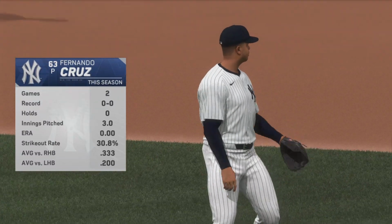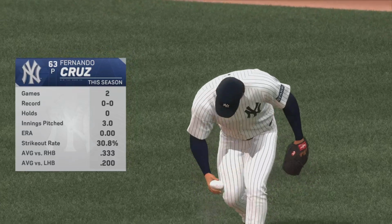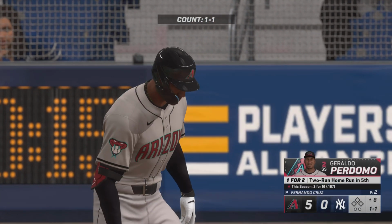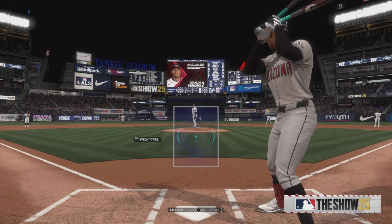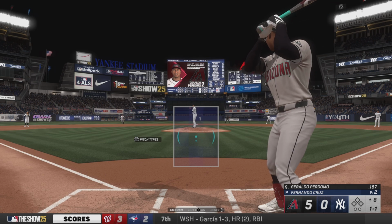Welcome back, and a new arm on the mound to start the pitching for the 8th. Fernando Cruz, number 63, for the Yankees. With the big deficit on the scoreboard, he almost has to just put that out of his mind. Every outing matters for relievers and their numbers, but I think it's tough to get up for this type of appearance the same way you would for one in a close game. Geraldo Perdomo stands in now for the Diamondbacks.